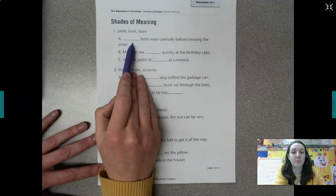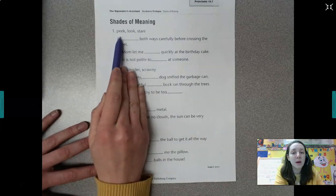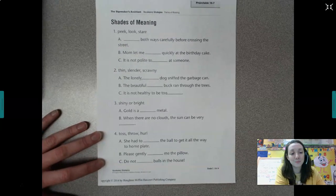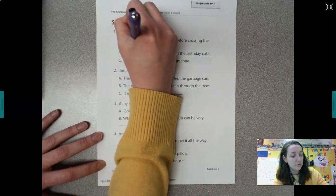So the first one is: blank both ways carefully before crossing this street. Would I peek both ways? Would I look both ways? Or would I stare both ways? I would look both ways, right? Look both ways before you cross the street.